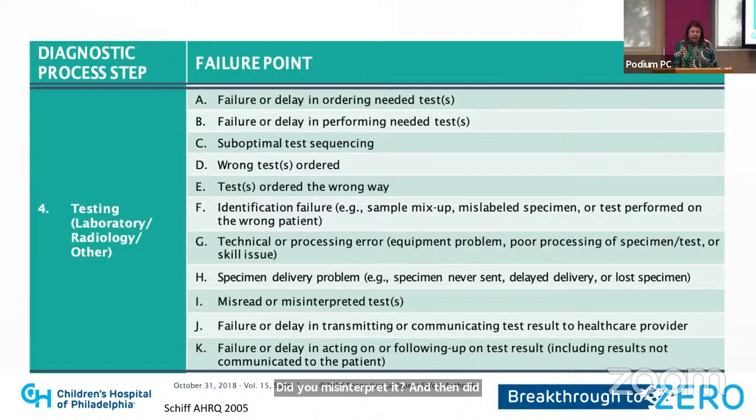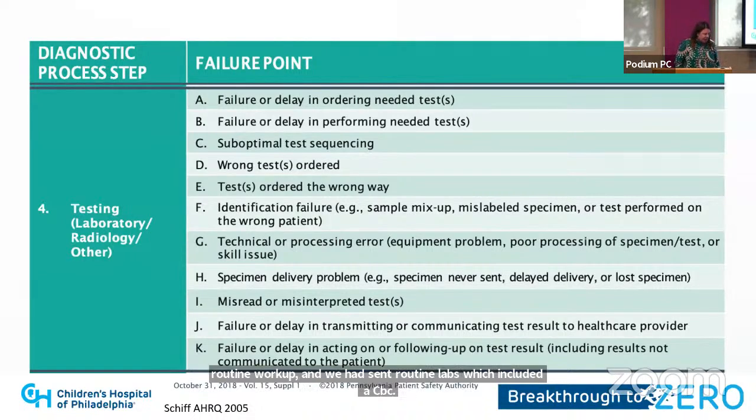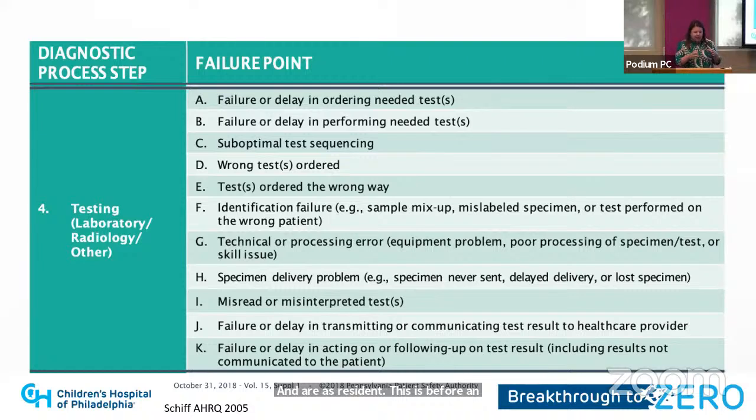I will never forget my intern year. I had a patient who was adolescent, and I knew I was going to be a neonatologist. And so any of the pseudo-adolescent patients, I shifted towards my friends. But she had come in a few months earlier for a routine workup, and we had sent routine labs, which included a CBC. And as residents, this is before an electronic health record, we would keep index cards of patients that we saw, because we couldn't even guarantee that we would get their chart back. And she came back because she wasn't feeling well.